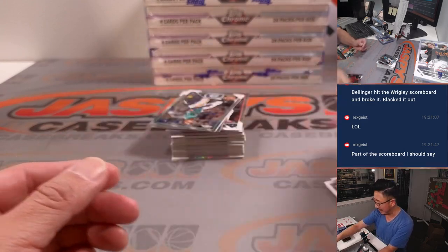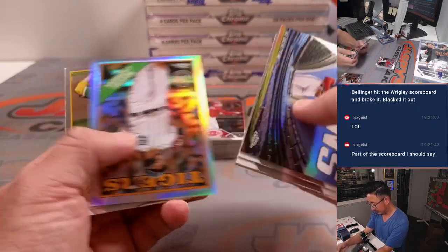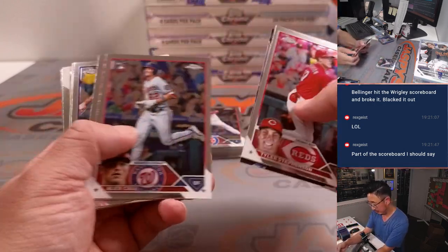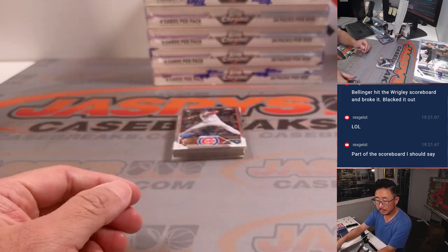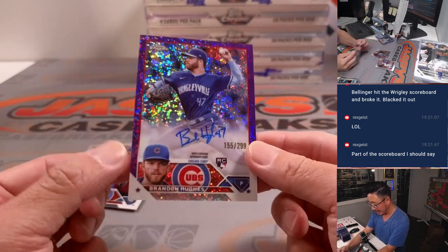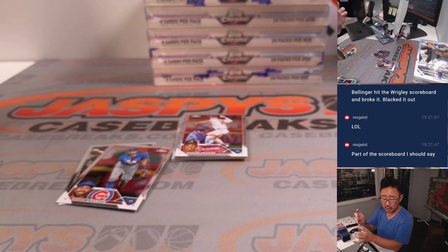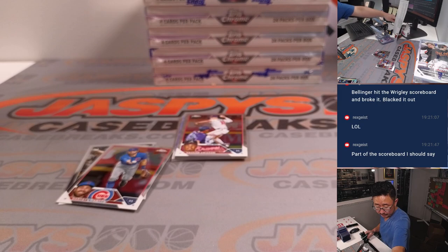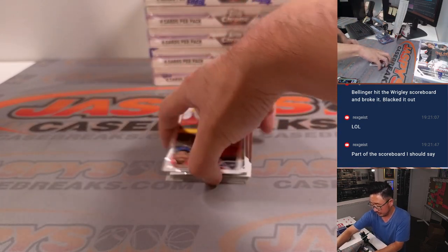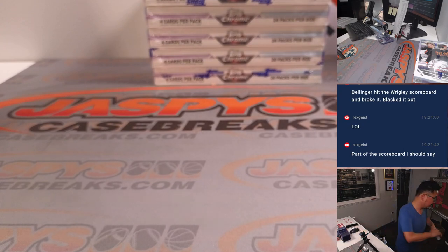There's Ketel Marte to $3.99, Randy with the Diamondbacks. Speaking of the Cubs, Brandon Hughes, 155 out of 299. Purple speckle autograph, John G. and the Cubbies. Next box.